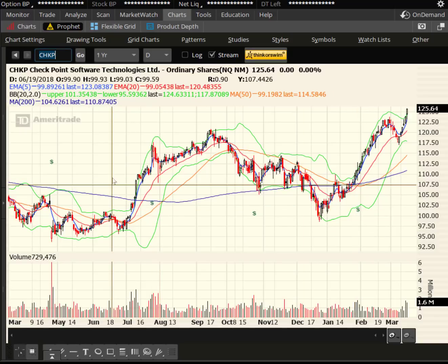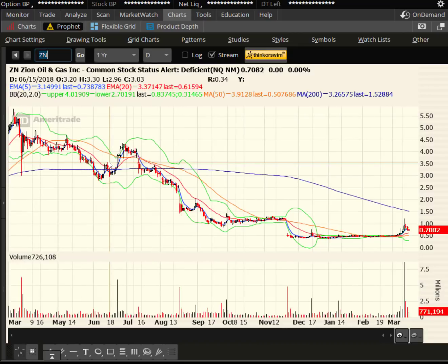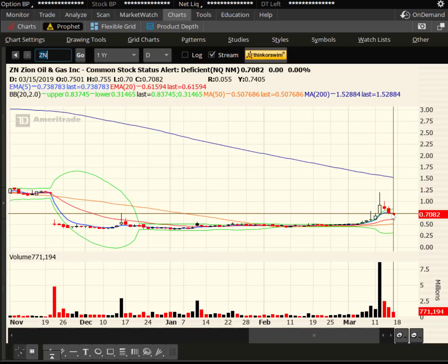And one last question. I had something, there's actually a couple. Somebody asked about ZN, just my technical outlook. I have no idea about the company. I don't know if I've ever looked at them before, but Z is in zebra, N is in Nancy. If I zoom in here, there was a big surge in volume. Friday was only 700,000 shares, and it's less than $1. It's back below its 5 days.